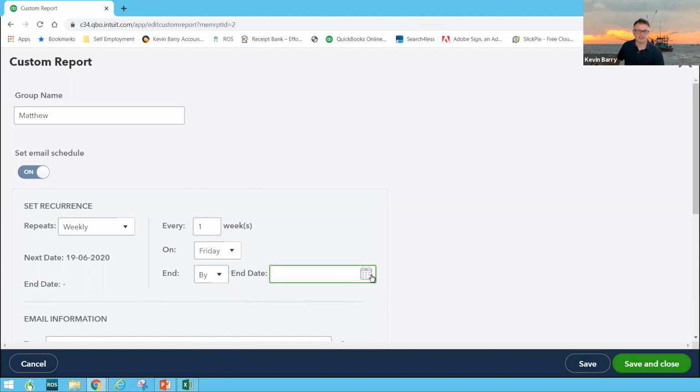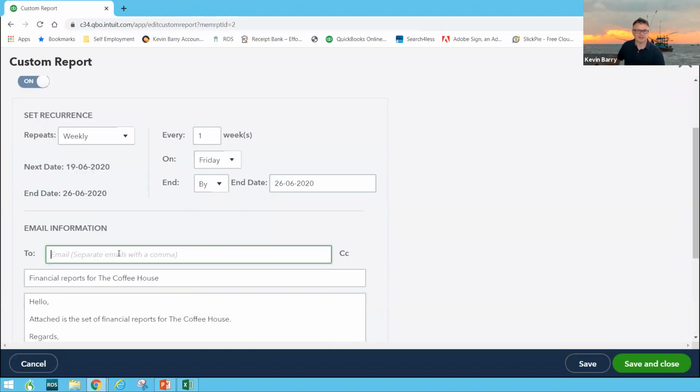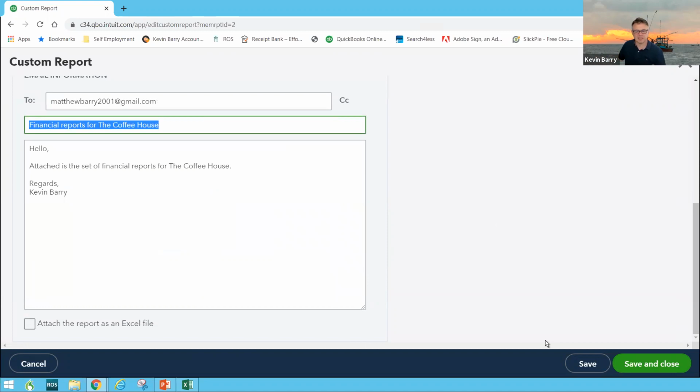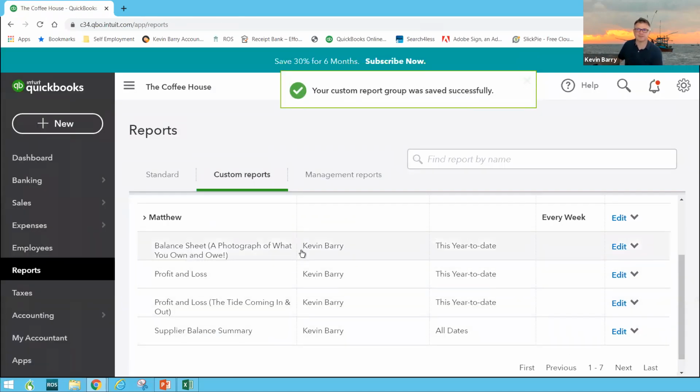And you can actually set an end date. Or if you don't set an end date, it'll just come every week. Okay, so that's going to end on the 26th. And I'll put in a hypothetical email there and off it goes. Okay, and you write whatever message you like. But that's the great thing about reporting. The information is coming to you. All right, and that's going to go off now.